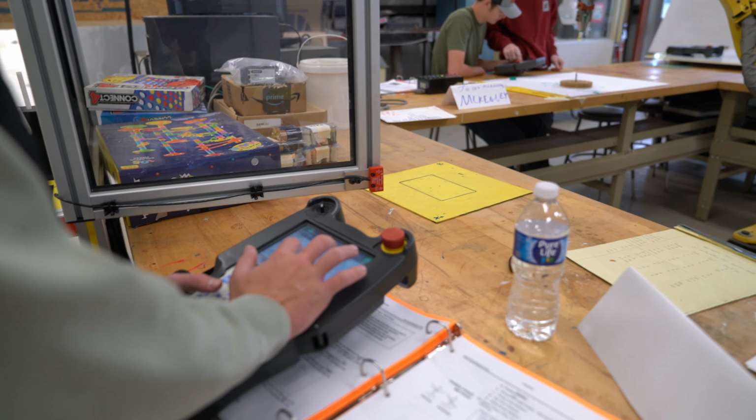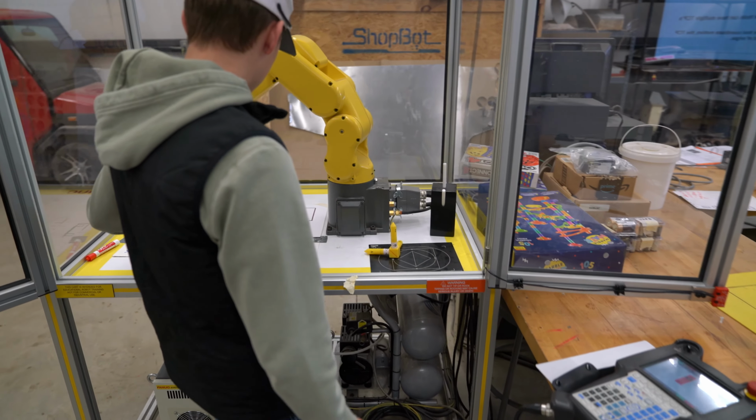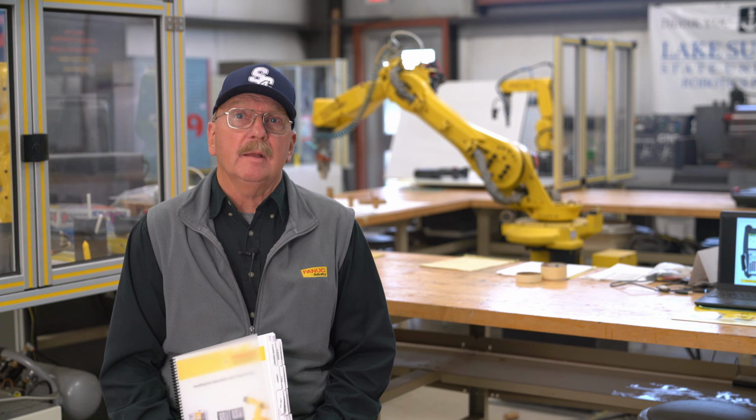The second 8 weeks, if they like the program, they can come back and work towards a FANUC robotics certification at no charge to them, and this will help them get a job.